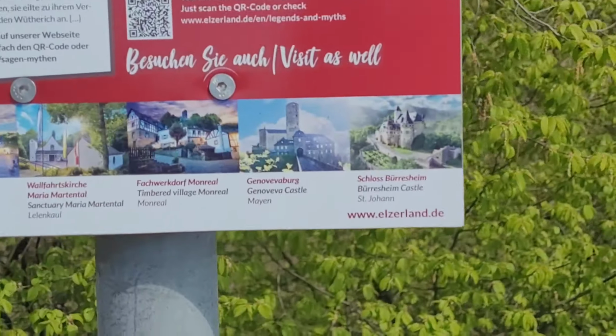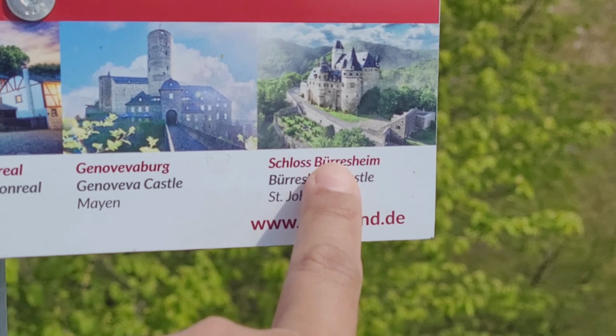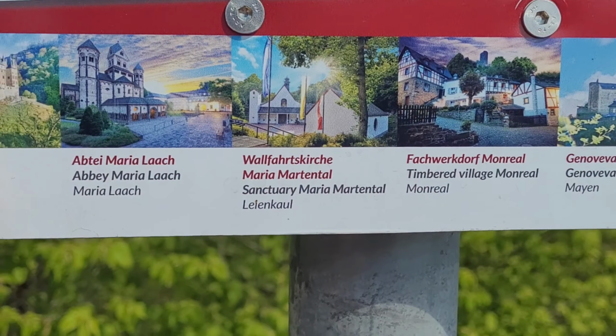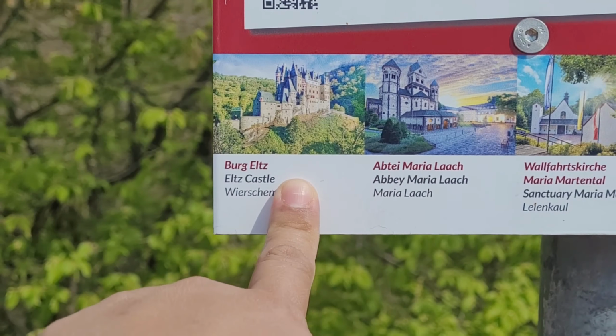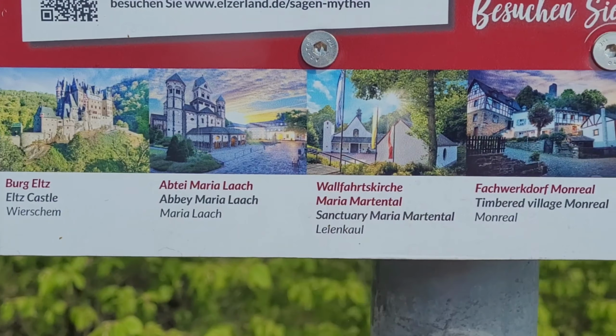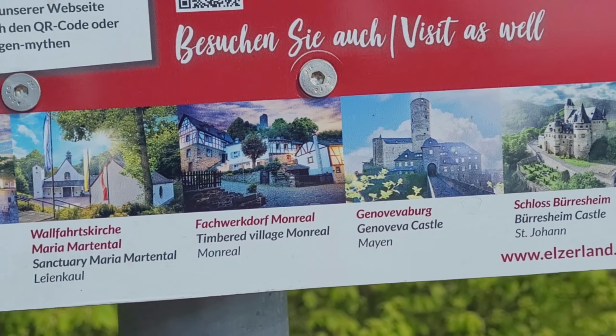So this is inside. That is Schloss Bürresheim. This is one of the castles nearby. Here we've been already, Burg Eltz. Abtei Maria Laach, we've not been there. Not here, not here, not here, or not here.